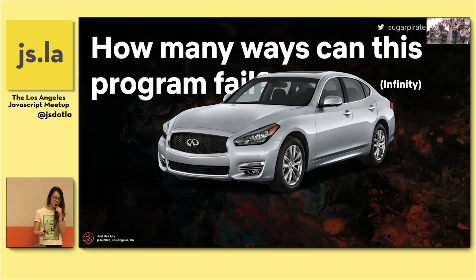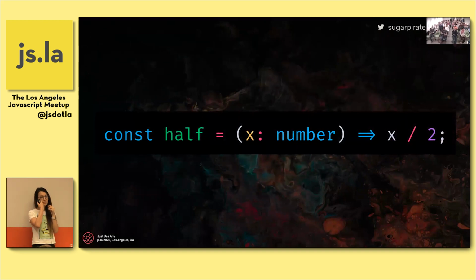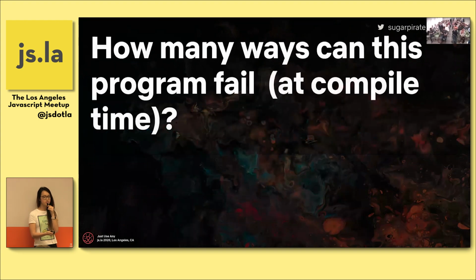This is a really silly joke. They would all cause problems, and you would either have to write extremely comprehensive unit tests, or you could just use TypeScript. So if you add a simple type annotation here, we drastically constrain the function down to only accepting one set of types. So x can only be a number, and the compiler is going to yell at me if I pass in anything else.